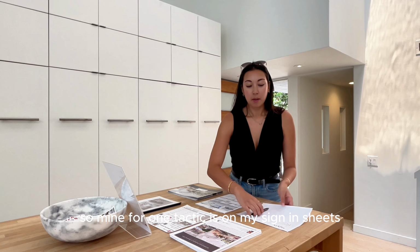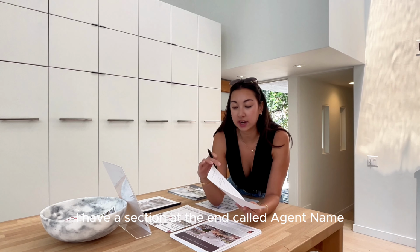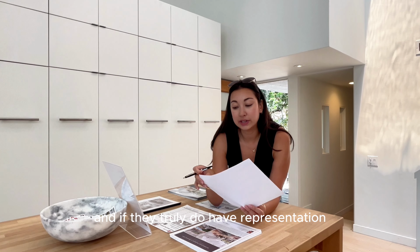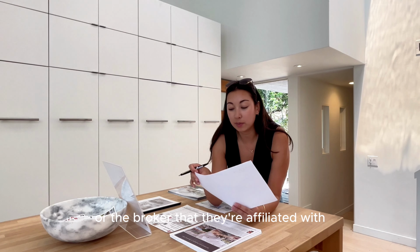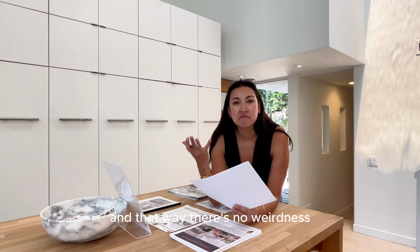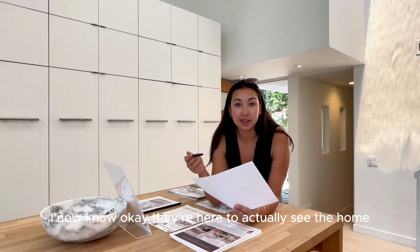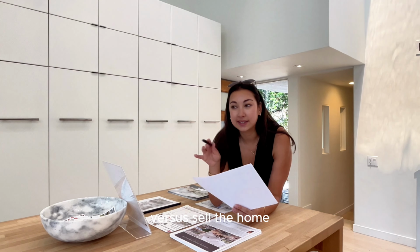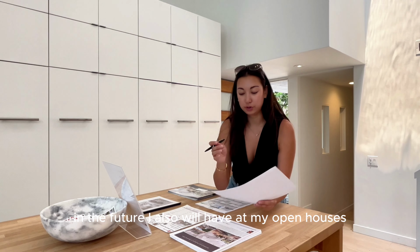So my number one tactic is on my sign-in sheet, I have a section at the end called agent name. And if they truly do have representation, they will typically immediately write down their agent or the brokerage that they're affiliated with. And that way, there's no weirdness, there's no pressure. I now know, okay, they're here to actually see the home. I'm gonna put on my sell the home brain versus sell the home and sell myself as a potential person to work with them in the future.